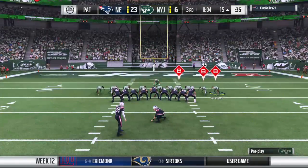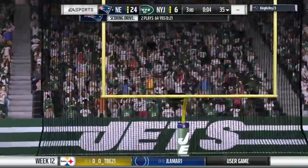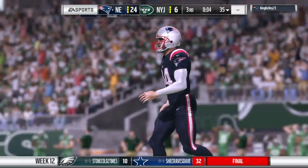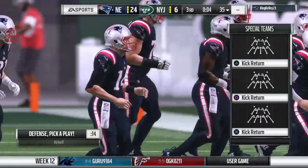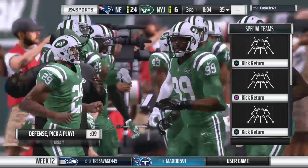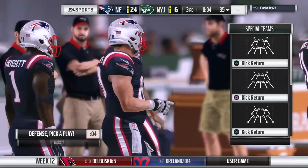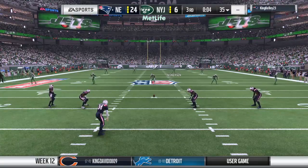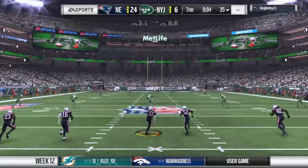The point after try for Gostkowski. And the lead is up to 18 now. Gostkowski now after the touchdown. He'll send this one away.